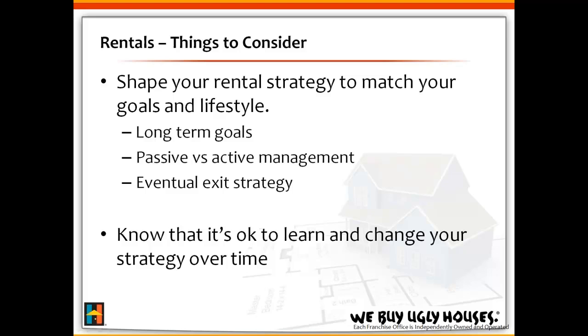And you also need to consider what your eventual exit strategy is going to be. So you're probably going to sell that house at some point. Is it 5 years from now? Is it 30 years from now? So just consider what that neighborhood might be like 30 years from now. And also know that it's okay to change what your strategy is over time. I've changed mine. I started as really kind of a B class guy, and now I actually prefer more of a C class.